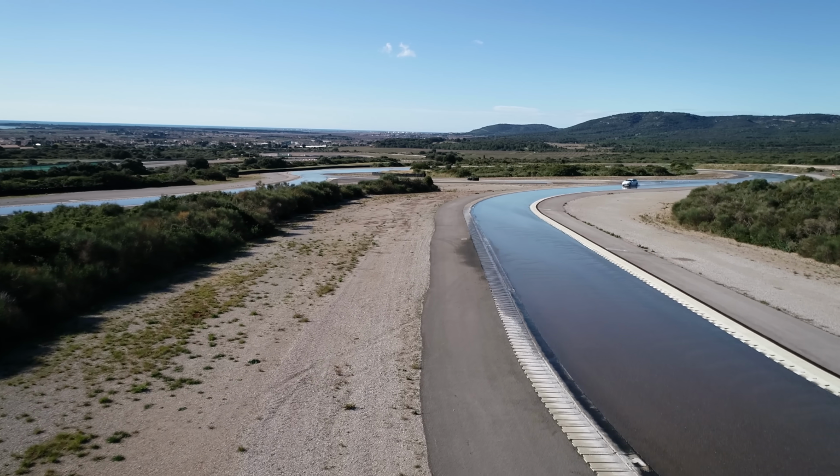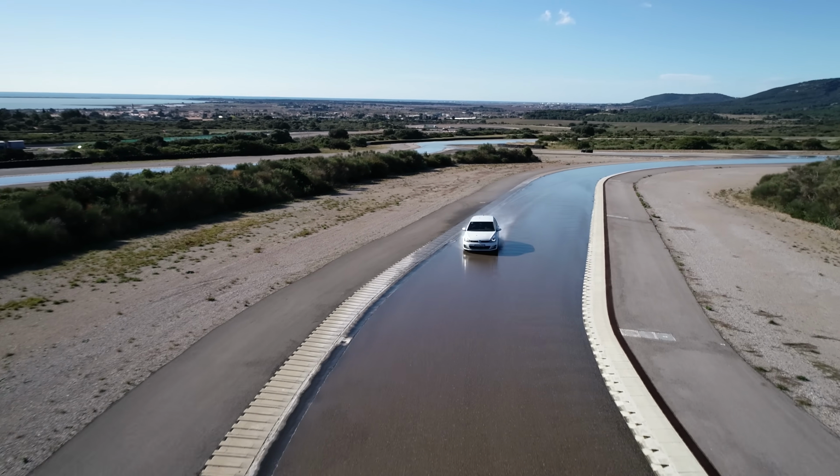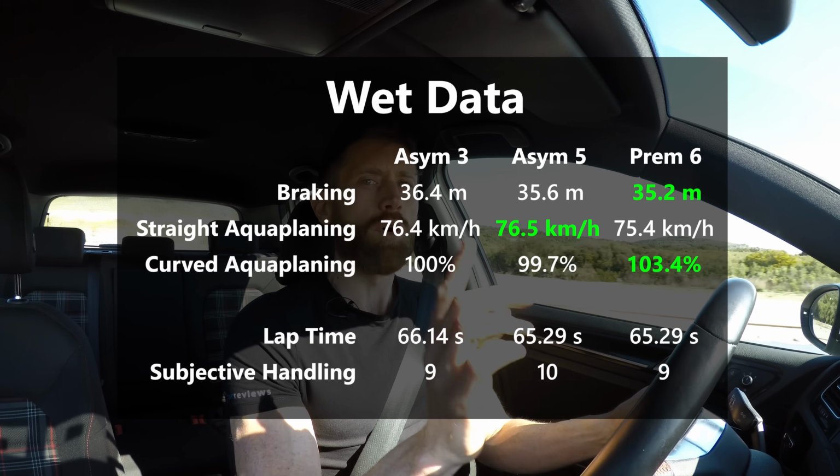The issue is, now it feels like it has the same amount of grip as the Asymmetric 5, but the issue is that front end positivity, demonstrated there, which is nice on turn-in, kind of makes the back wander a little bit, and I've been surprised a couple of times on this tyre where I wasn't on the Asymmetric 5. Now interestingly, the lap time is exactly the same, to 5/100ths of a second, so less than half of a 1/10 of a second.